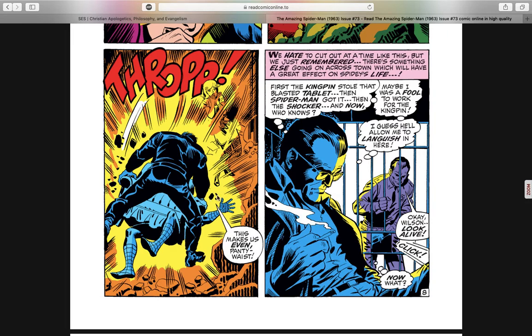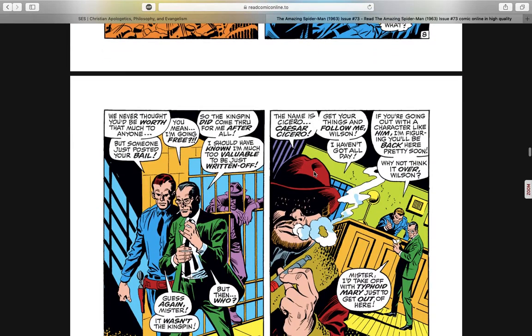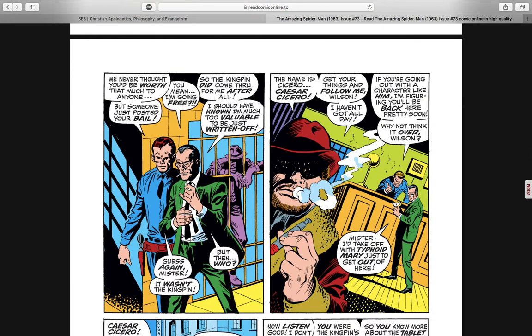We know that the Kingpin was arrested a while back, but that he broke loose, and a few of Kingpin's men were left in prison, one of them being Wilson. We see here that Wilson is being let out on bail. Somebody paid his fine for him, and he thinks, well, it had to be the Kingpin, but instead it is this other guy here, and his name is Caesar Cesaro.